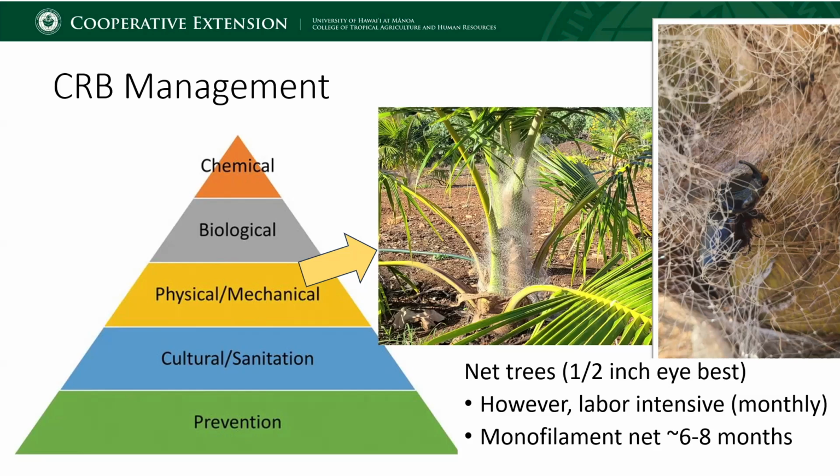I have this netting on a tree, but it is very labor intensive because as a tree grows and expands, you've got to rewrap it. So that's why, if you do use a wrapping technique, we recommend you don't use zip ties, those kind of things. It's also not a very easy method to do for very tall trees. So this is just for those low bearing dwarf coconut trees that it works the best for. And also just a caveat, the monofilament netting, because it's not UV rated, does degrade after like 6 to 8 months. It starts to get very brittle and it could get snagged and get broken very easily, as well as the beetle can. So it's not a perfect solution.